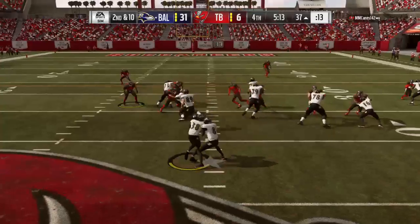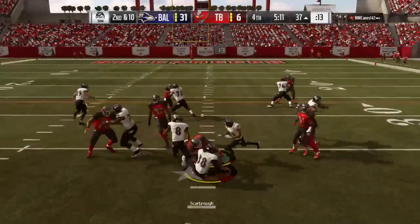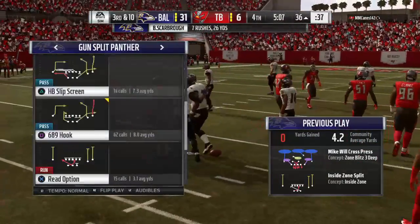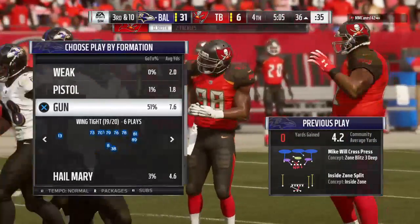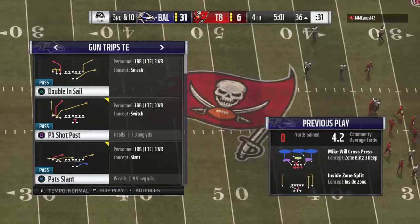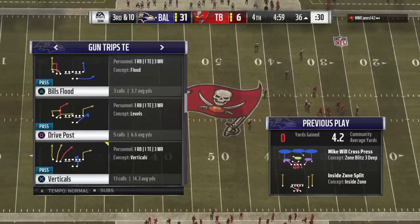They'll run it now out of the gun. And here's another tackle made up the line, so they're converging well on the football now. Back-to-back stops make it 3rd and 10. Run blitz there defensively, something we might see more of here in the fourth quarter.